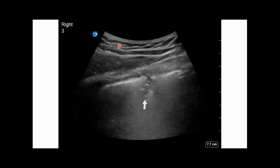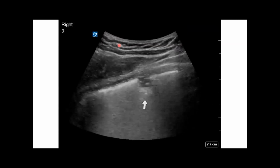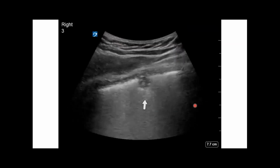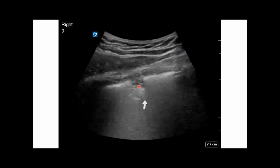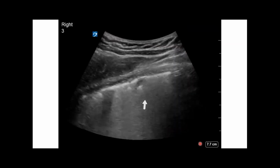So that's it, decrease in depth. And now you can see that subpleural area. Go ahead, Dr. Clark. Yeah, exactly. So that's exactly what we did. The first thing we saw, and then you're seeing this subpleural consolidation. This is just less than a centimeter, and that's kind of what people are describing as well.